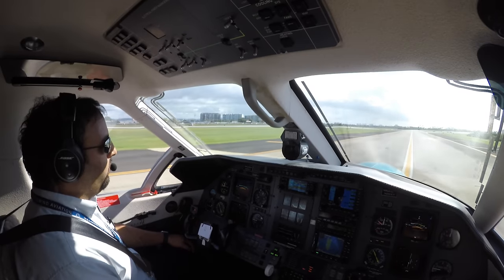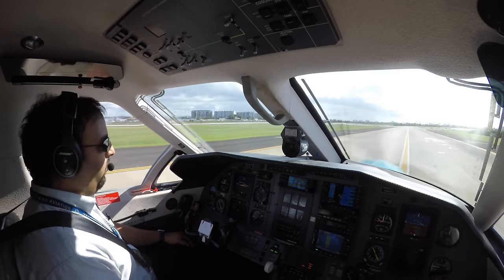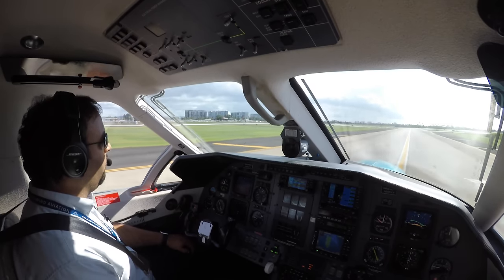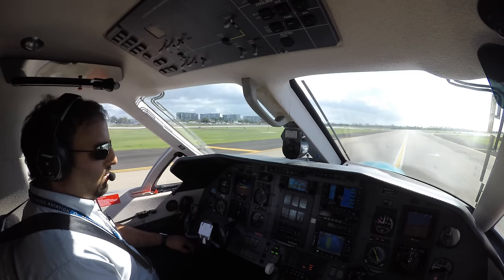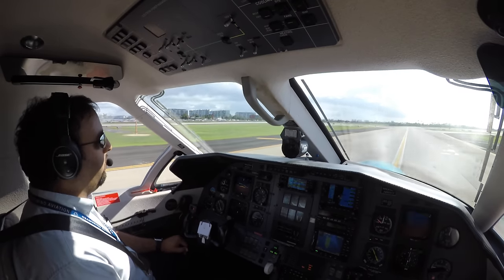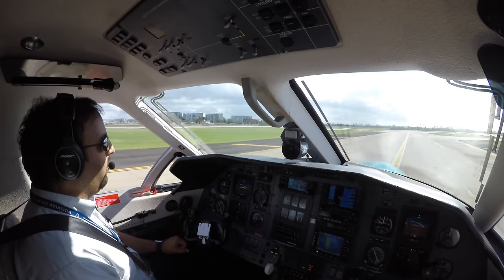Well, folks, thanks for joining us today. We're going to be flying VFR from San Juan, Puerto Rico to the beautiful island of St. Barts, St. Barthelemy in the Caribbean. Flight time is just under an hour. We'll be flying pressurized at 17,500 feet. That's as much as you can fly VFR around here. Above 18,000, you must be on IFR.